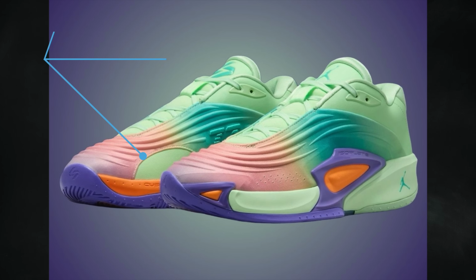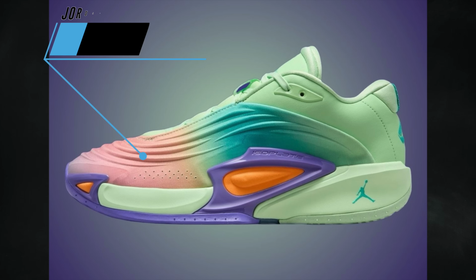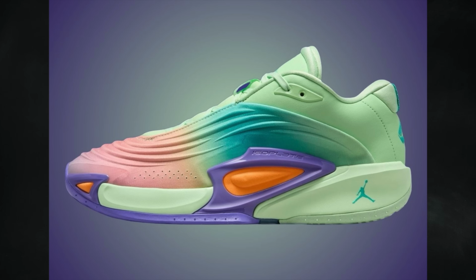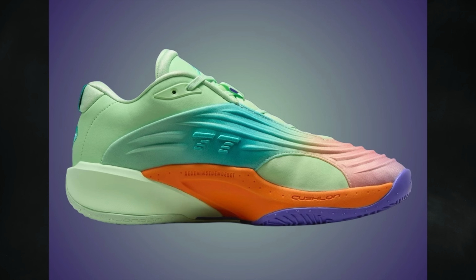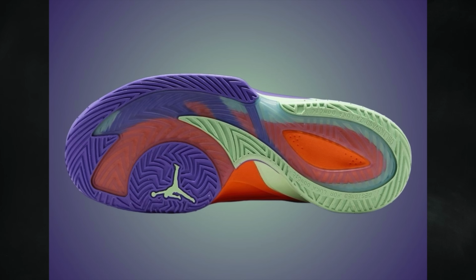In July, we have 3 colorways of the Jordan LUKA 3 set to release. The final pair I'm going to talk about is known as Vapor Green. Now, these actually released on Finish Line on June 20th. However, I believe they pulled them from the website. And now I'm seeing release calendars showing this pair with a release date scheduled for July 30th. Now, the official colorway is Vapor Green, Hyper Jade, and Cone, and the retail price will be $130.